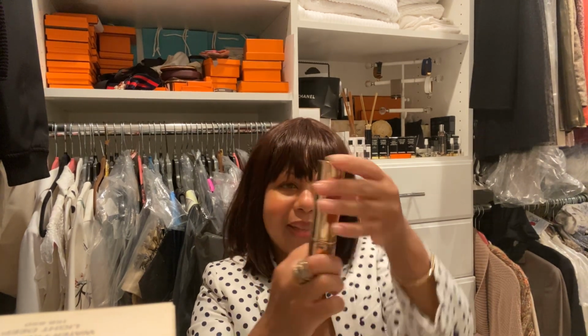And I love it because it comes like this, and it is a retractable brush, and it looks like that. I used some of it today. It's extremely soft. So yes, this is a little bit softer than the Eco Tools, but that is still pretty good for the price. But I absolutely love it, and I love the fact that it's easy.